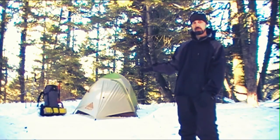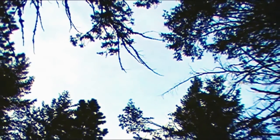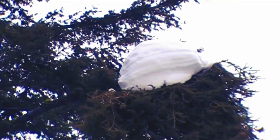Now aside from what was below us, we also wanted to take a look at what was above us as well. And by that I mean making sure that there are no dead or dying branches, as well as any snow-laden branches that may come crashing down on you at any point, making for a very dangerous situation.